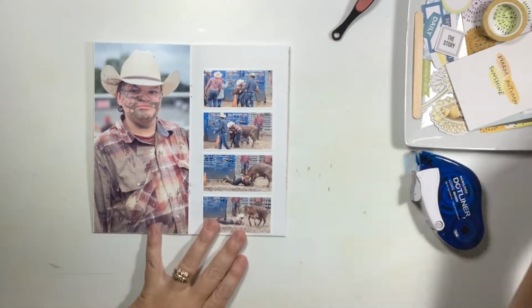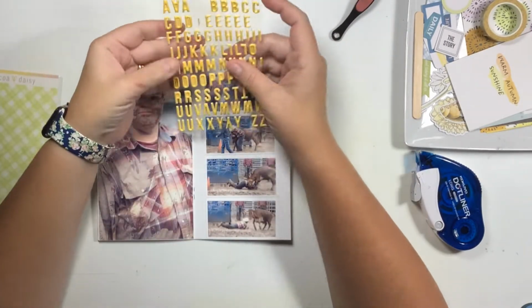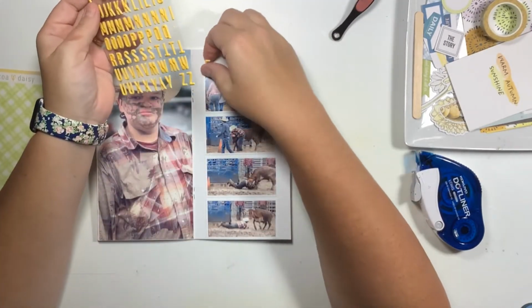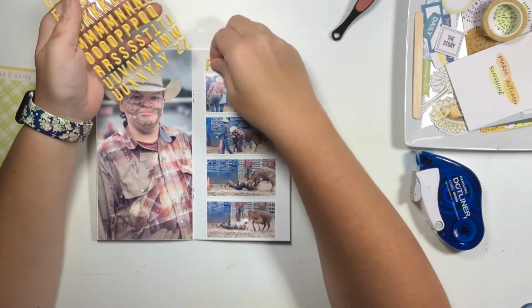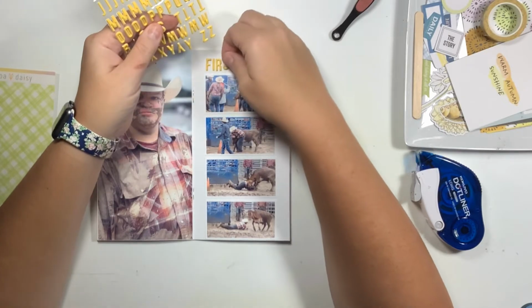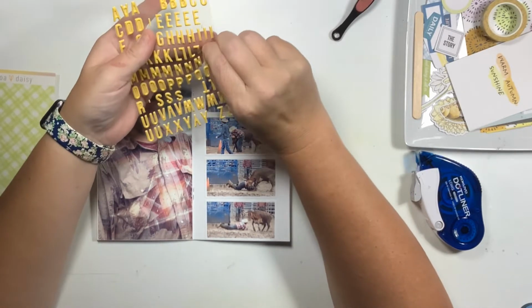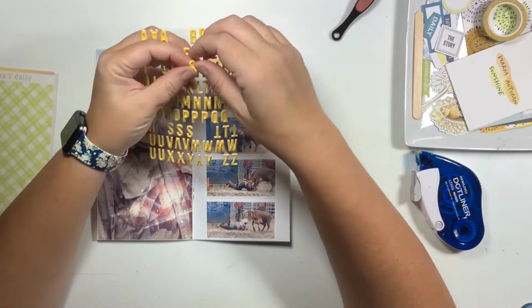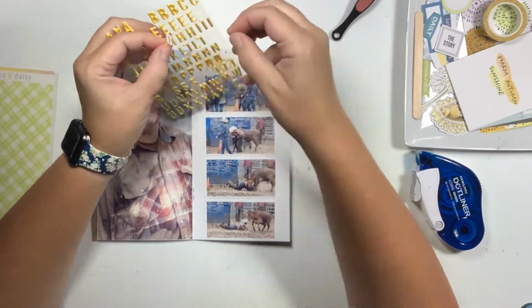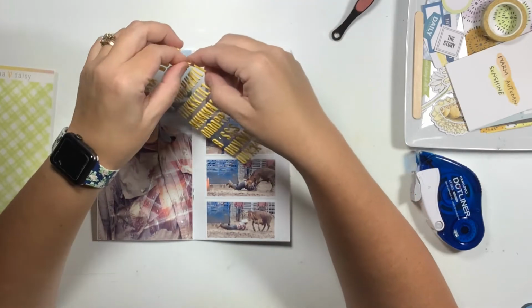The photos on the right-hand side here, I did take some photos from when he was participating, and it's a series and a timeline from top to bottom. I did print them a little bit wider and narrow, that way I could get more of a landscape shot photo of this to include everything. And I love how this just looks right down the middle, perfectly symmetrical.